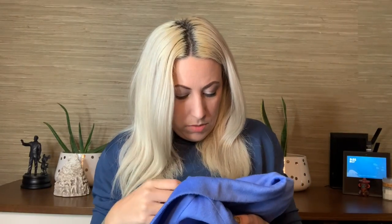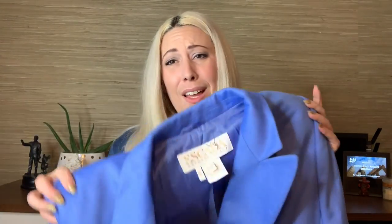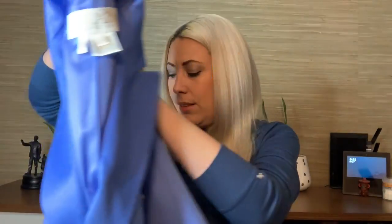What fabric are you made out of? Made of wool, but oh, Angora. Wow, this is 85% Angora. This is a very expensive jacket. Yeah, crazy good find. I am very excited about this piece and the possibilities that it holds. I can't believe I found it. I'll say that one more time. I can't believe I found that with new tags.